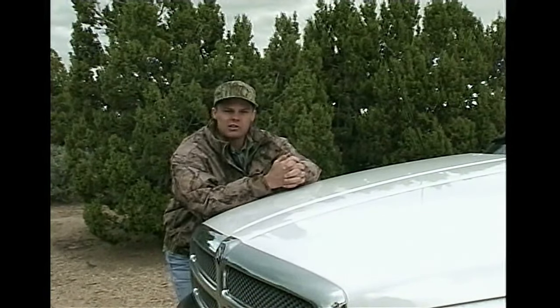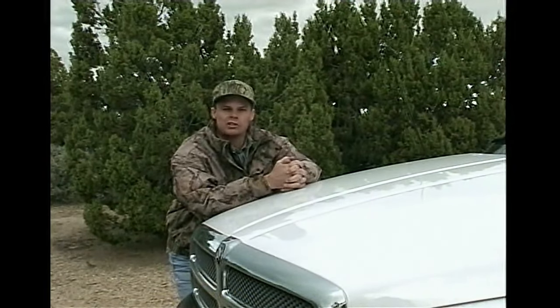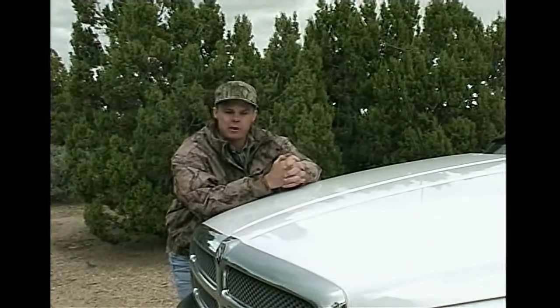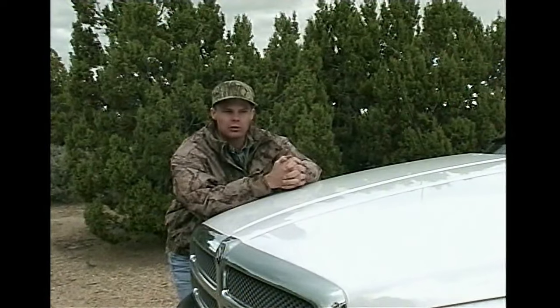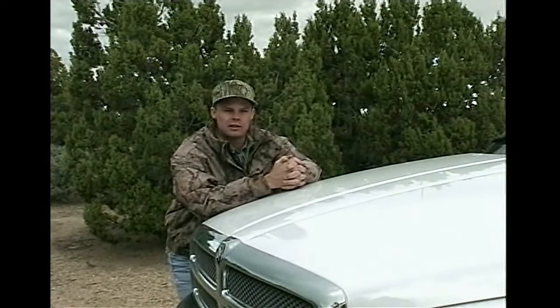Tim and I have gotten in the habit of whenever we come across a rock pile or a rock outcropping, we stop and we glass it with our binoculars. You might be really surprised at how often and in how many different places we find new places to shoot rock chucks that way. If you'll get in that habit too, you'll find rock chucks. I guarantee you, they're out there.